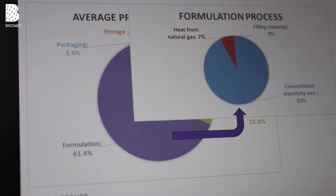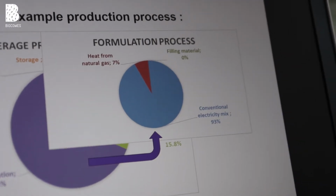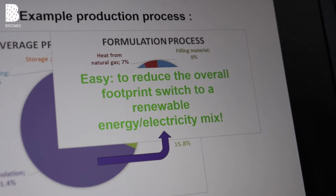So we had a closer look at that one. Why is that? We figured out it's about the use and the amount of electricity. So in that case, they are using a lot of conventional electricity as well as natural gas for the heat, which is used within that process. So it would be quite easy to reduce the overall footprint. You can just switch to a renewable energy mix, and in that specific case to a renewable electricity mix.